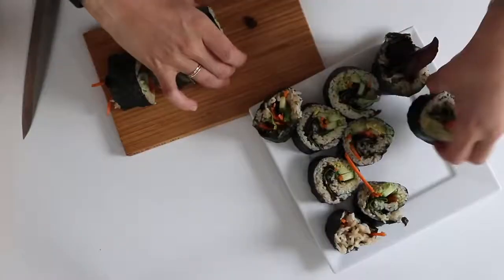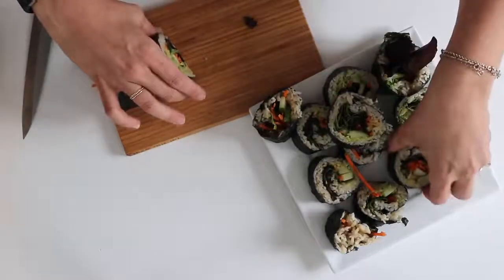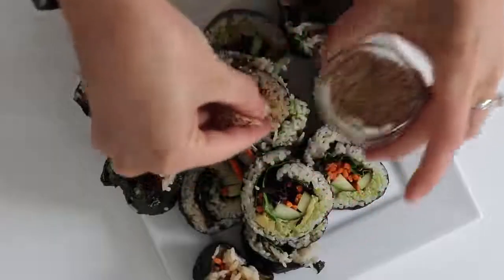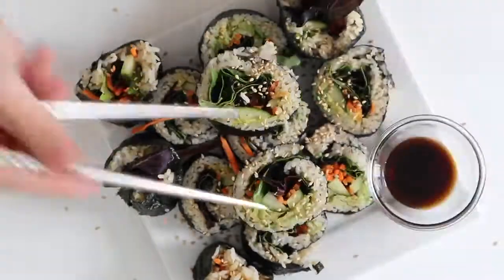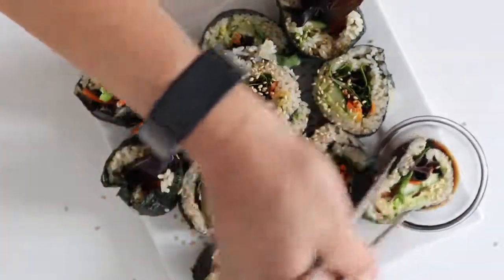Now we're just going to top this off with our sesame seeds and dip it in our coconut aminos, and that is our delicious lunch. This lunch comes in at 561 calories. The macros are 74, 16, and 9. That's 102 grams of healthy whole carbs, 11 grams of fat, and 14 grams of protein. Whoever said plants don't have protein, right?